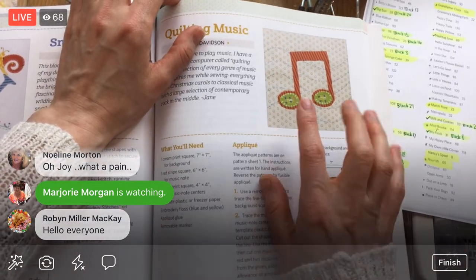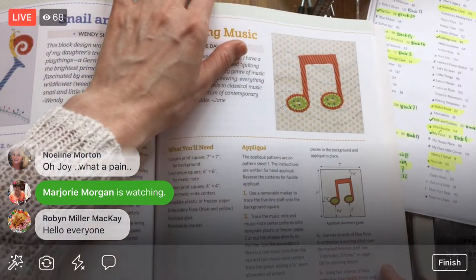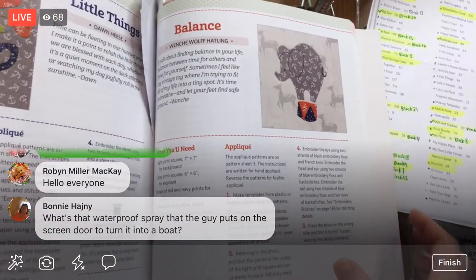This one would be a nice, easy, simple one, and I was tempted to do it, but I'm still set up for the free motion quilting and we have barely any to go yet. So we're going to stick with that.